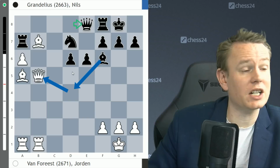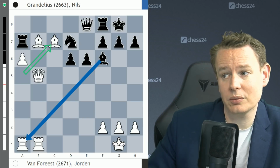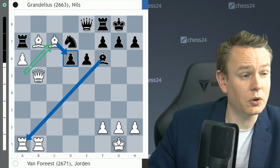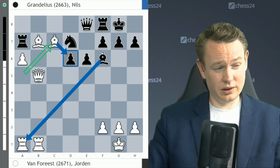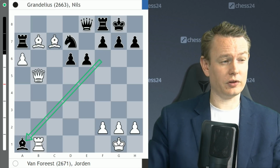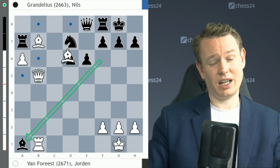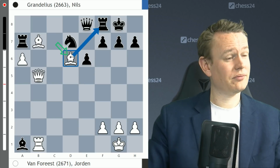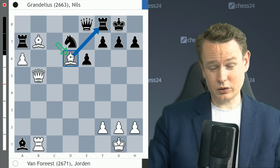But Van Foreest has a much more direct idea in mind, which is extremely dangerous. Bishop c7. He goes after this pawn. But this idea had a tactical flaw. After bishop takes a1, at the very least the way Jorden van Foreest plays it, because he goes rook takes a1. Computers say, I should stop saying computers say, you know this is based on computer analysis. Bishop takes d6 was a stronger move.